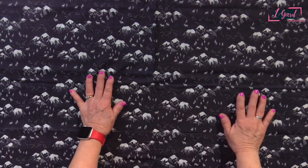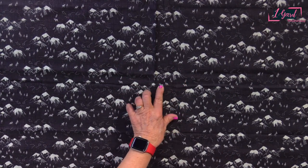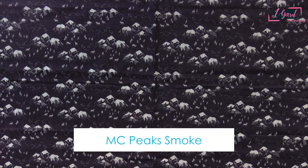All right, let's look at this awesome fabric from Figo. It's from a line called Mountains Calling. We haven't had anything with that sort of masculine or outdoorsy vibe in this way for a long time, and this is really cool. The kickoff print is called Peaks Smoke. It has these beautiful mountain peaks with the trees and the animals running along here. I love the almost grungy looking background. It's a beautiful steely gray with a little bit of almost black in there, so it gives a lot of movement and texture to this print. Very cool. I love it.